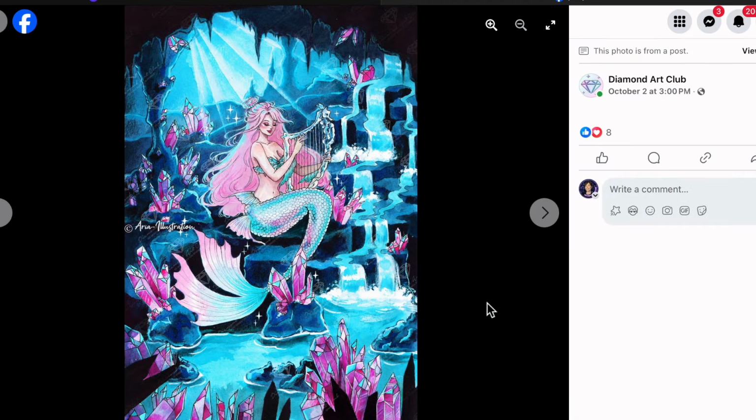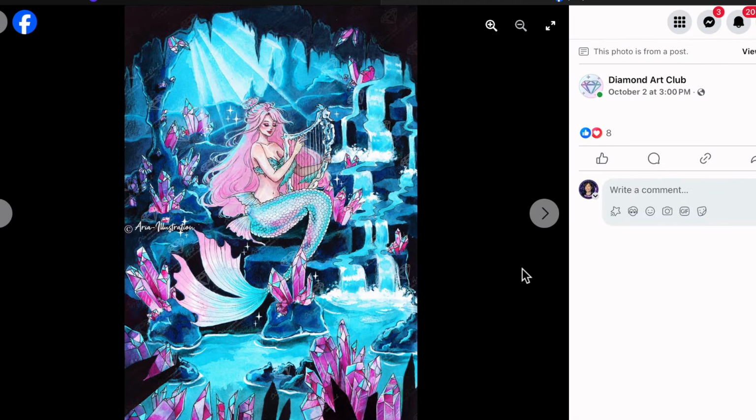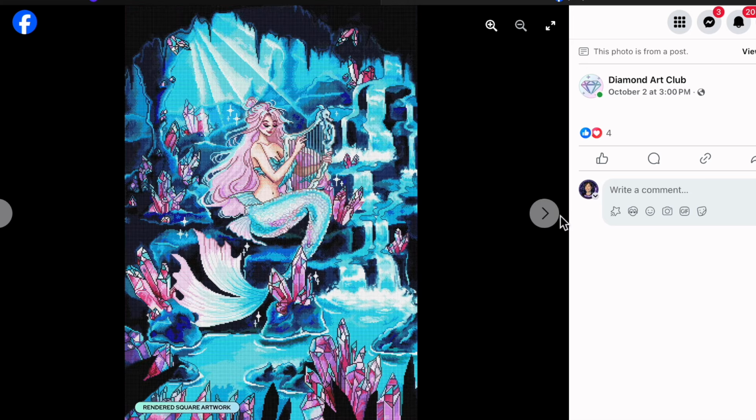Here is that original artwork. They're absolutely beautiful. I love this artist's art. All of the art, I just think her style is so beautiful. Here is a rendering translated beautifully into a diamond painting. Barely any difference really when we flipped back and forth there.